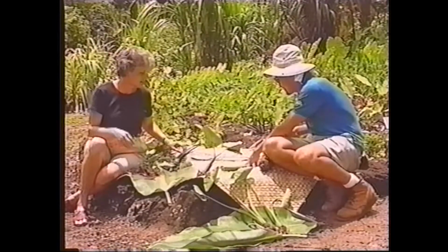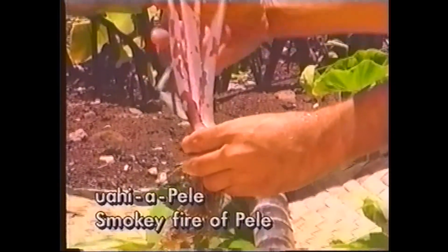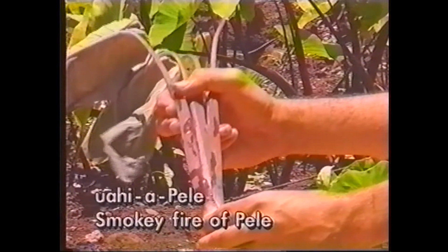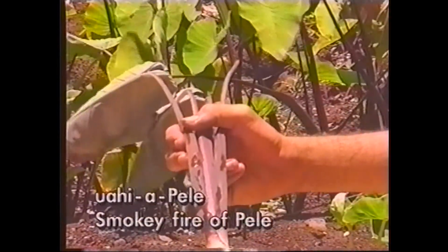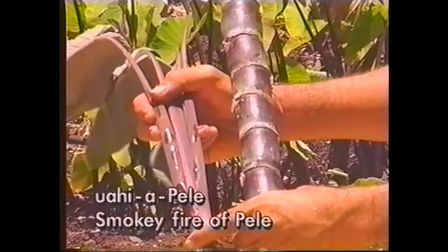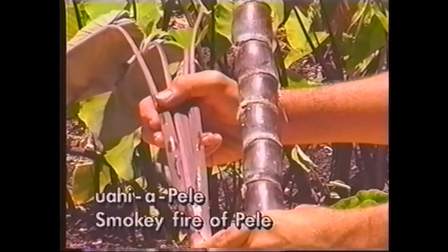This right here is a really beautiful taro that's called uahia pele. And it must have reminded the Hawaiians that named this of the smoky color of Pele's eruption. It's reflective of the smoke of Pele. And this right here is a ko, or sugar cane, that too is called uahia pele.